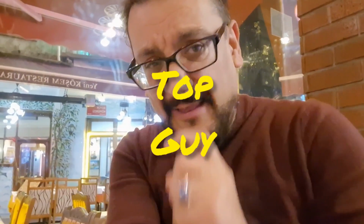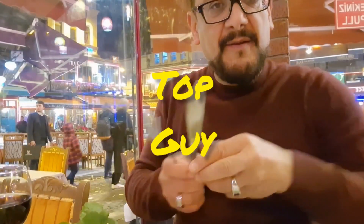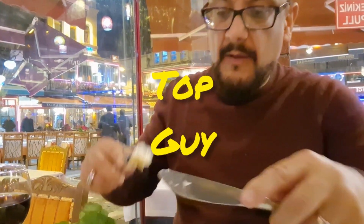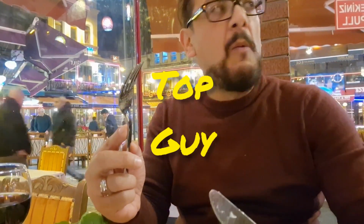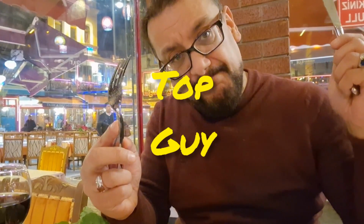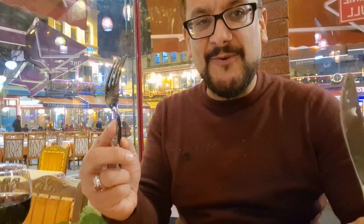I can't do the camera and that together, so I'm going to see if I can put this on the stand. So just turn it around. Sea bass. One of the best sea bass I've had in the whole world. It's tasty, especially with the lemon on it. Gotta give the guy a good rating. Let me eat it all, see what it comes out like after I've tasted it, and then I'll let you know.